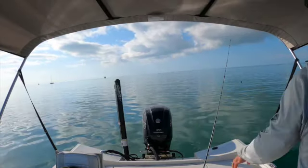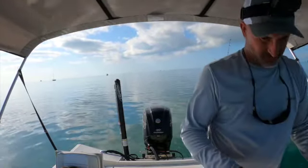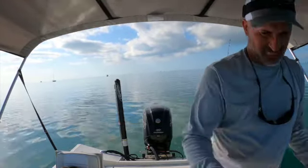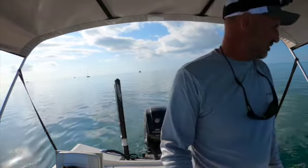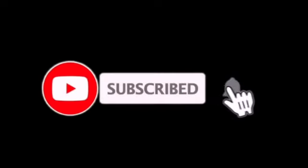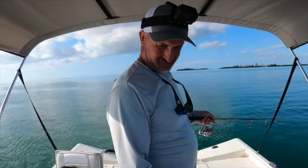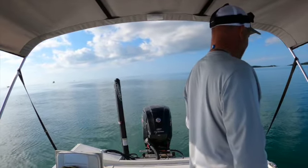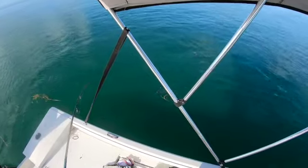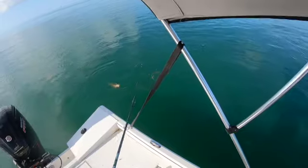Tasty. Alright, so I'm gonna move this back over here. Go ahead. I mean, the chart lit up like crazy. Spot now again. There's tons of fish. Now the bad part is, yep, here they are. One just followed this.